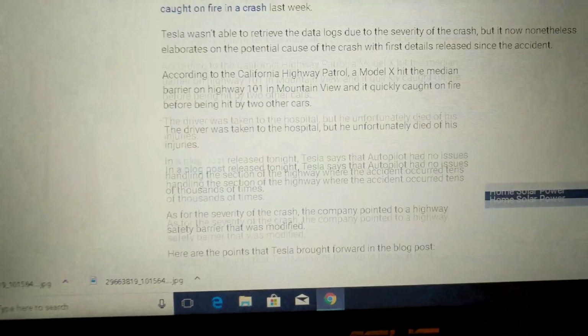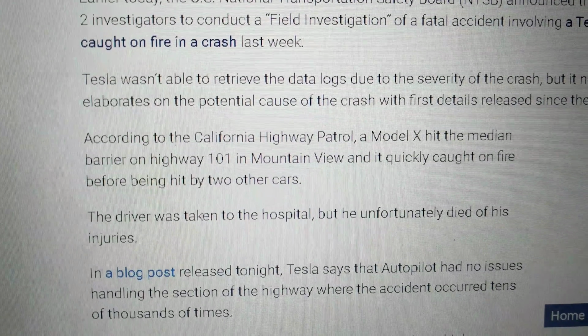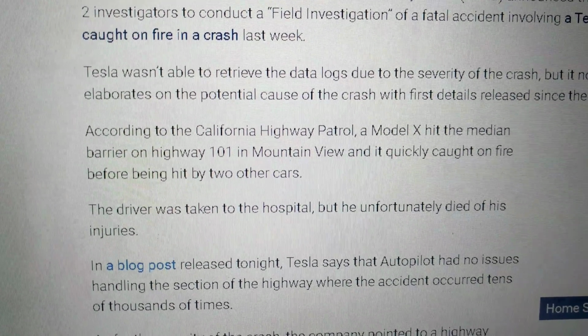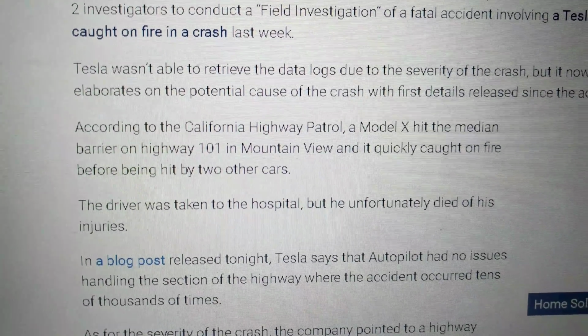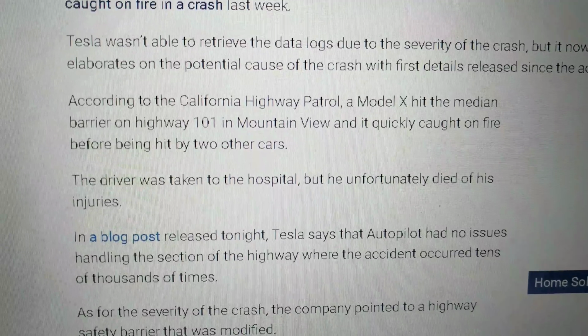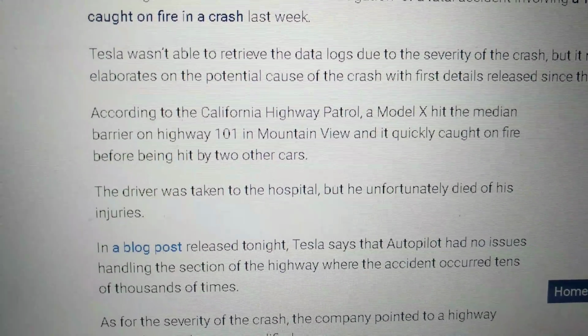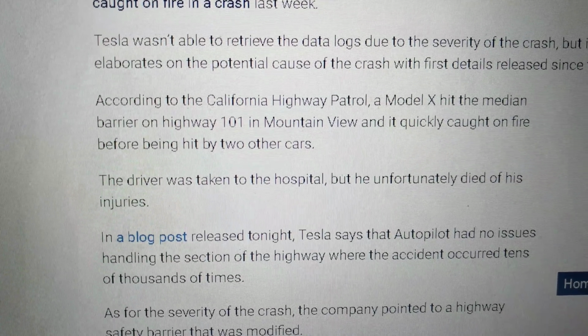So let's go to the article here. They're saying that the California Highway Patrol and Model X hit the median barrier. That's what I described, that I showed you. A median barrier on Highway 101 quickly caught on fire after being hit by two other cars. And I'm guessing these cars couldn't slow down. They probably didn't know someone was going to suddenly make a stop and a crash, and they crashed into it too.